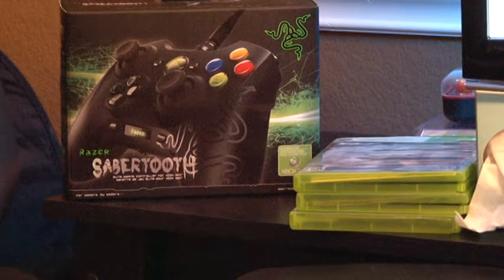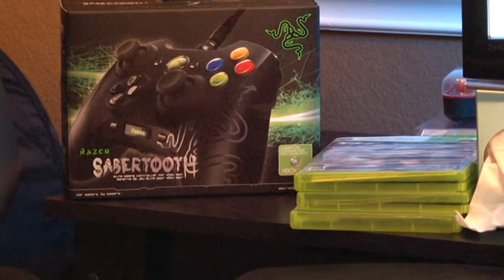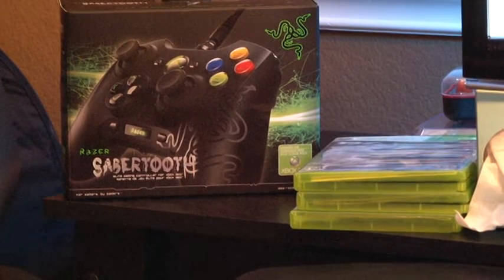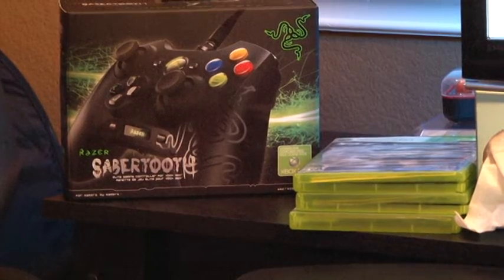So that's the Sabertooth controller. It's a remappable controller. It's got like 6 buttons, and you can remap them to whatever you want. And I think if you got used to it, you'd love it. I think if I got used to it, I'd love it, but I've already gotten used to the Scuf controller.